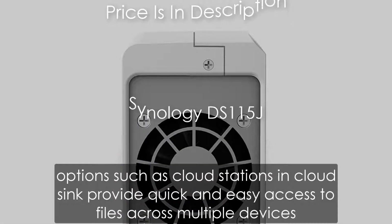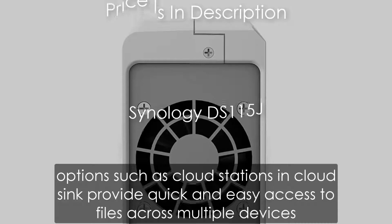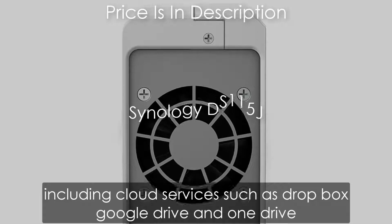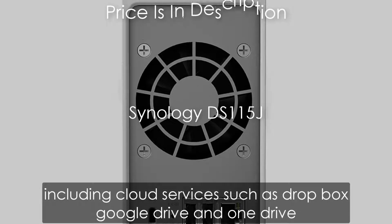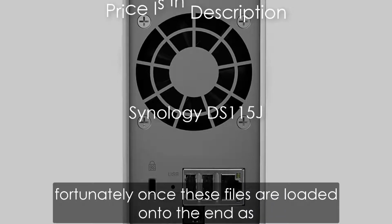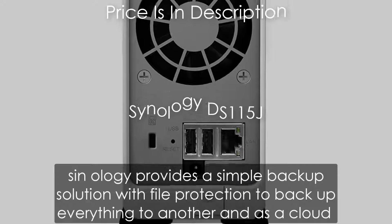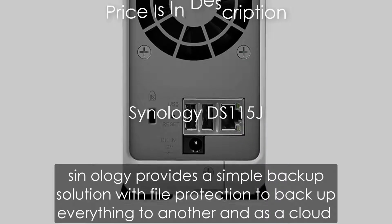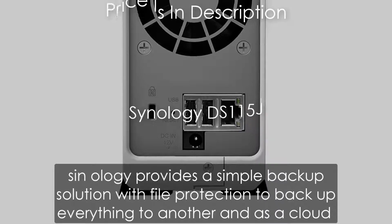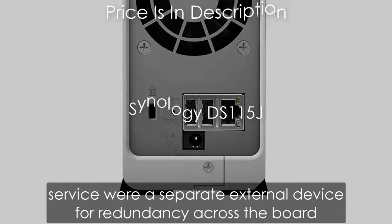Options such as Cloud Station and Cloud Sync provide quick and easy access to files across multiple devices, including cloud services such as Dropbox, Google Drive, and OneDrive. Fortunately, once these files are loaded onto the NAS, Synology provides a simple backup solution with file protection to back up everything to another NAS, a cloud service, or a separate external device for redundancy across the board.